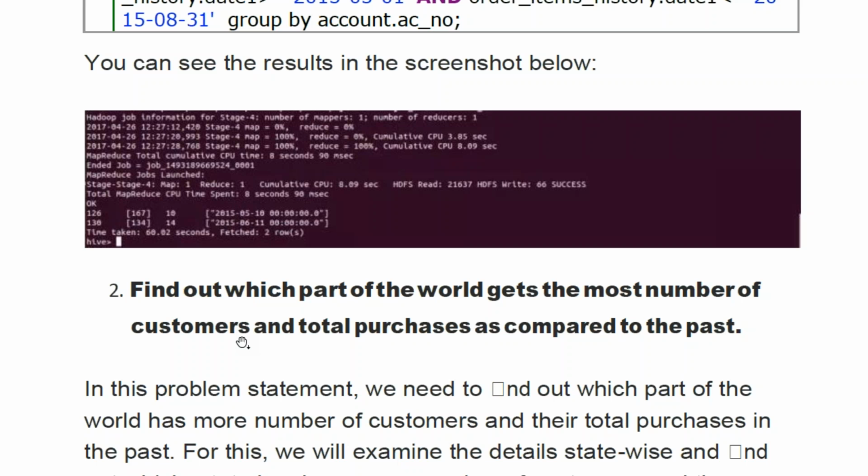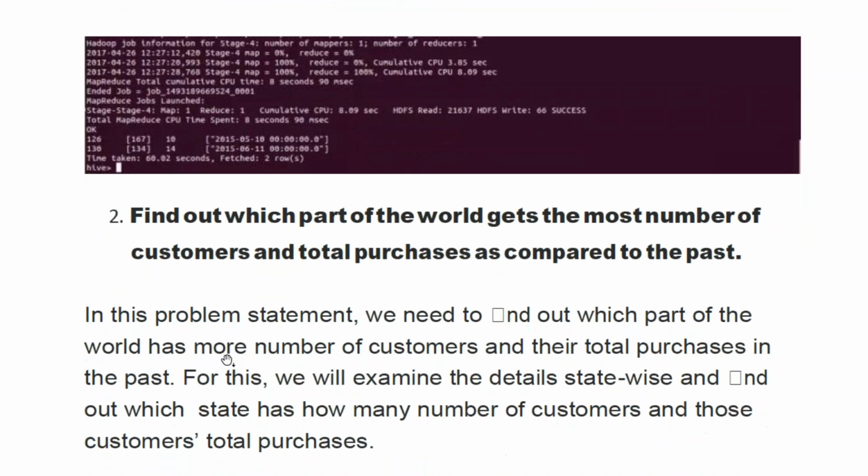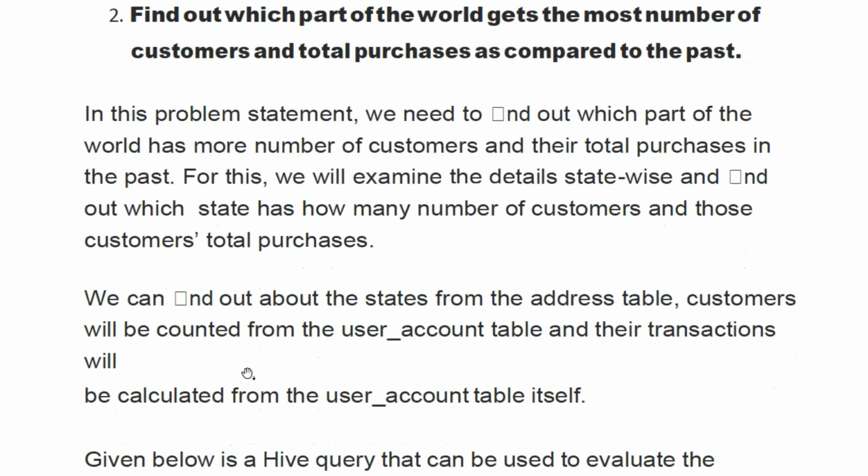Now we have to understand the predictive analytical way of thinking. Why are they running this kind of query? To find out which part of the world gets the most number of customers and total purchases compared to the past. So they have to predictively analyze from which country many customers have purchased products, and what kind of products. Based on that comparison with past history, they have to predict the future data. That's another problem statement.